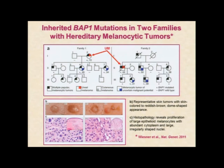And more strikingly, Dr. Spiker wrote me an email and said, interested in your article, by the way, did any of your patients have these lesions? Because one of our patients now has turned out to have mesothelioma. And he went on to report another family that has 4 or 5 mesotheliomas in the family, and only one of those patients had these lesions. So we don't know why.